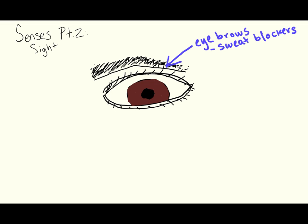The next structure is going to be your eyelashes. Their job is to block stuff, like foreign particles. They block stuff from getting into your eyes, which is kind of funny because that's usually what gets in your eyes. And they're really sensitive to things. So if you go outside and there's maybe dust or something in the air, they'll cause you to close your eyes a little bit or to blink really, really fast to help prevent things from getting in your eyes.